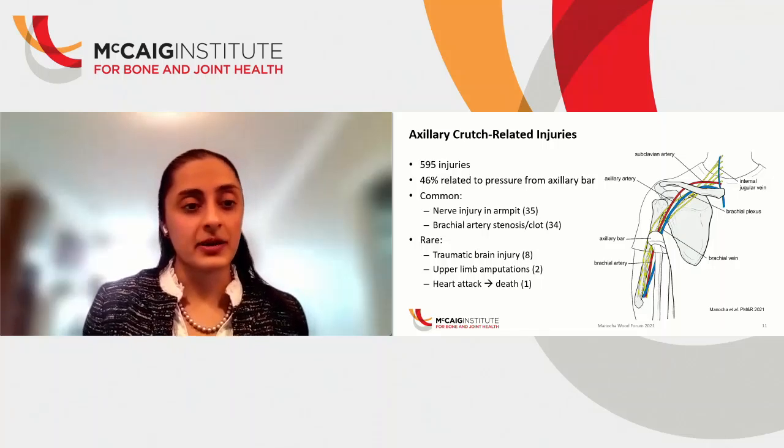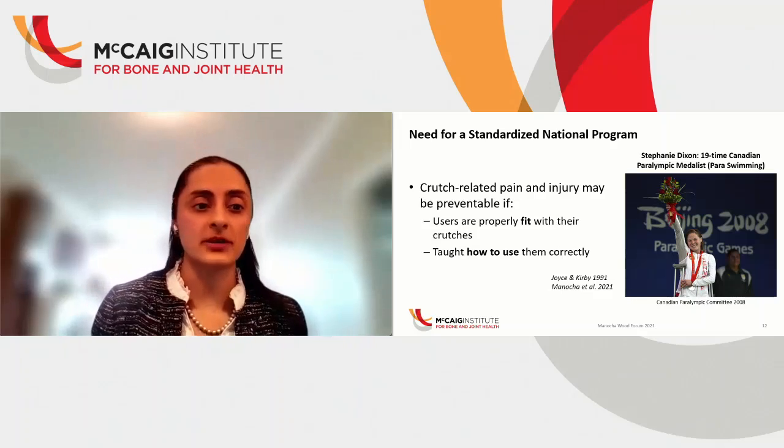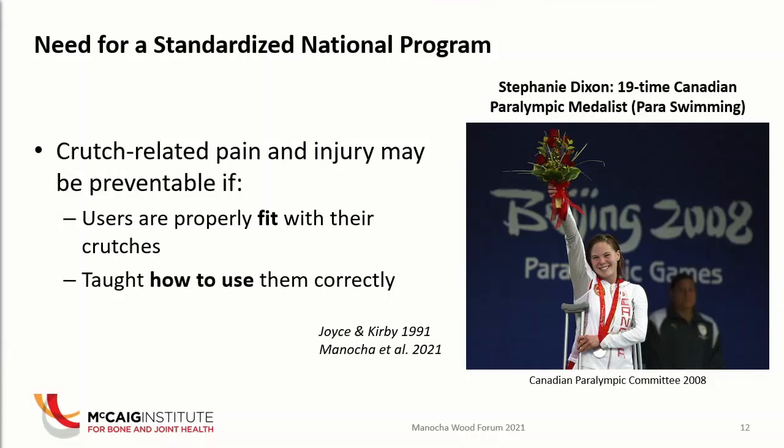So in that paper, we looked at risk factors for injuries, and 2 big risk factors emerged. So number 1, if people weren't properly fit with their devices, they were more prone to getting an injury. And in particular, if their crutches were too long, it caused more pressure in that armpit area. We also found that if people weren't taught how to use their crutches properly, that also increased the risk of injury. So a lot of patients hadn't been told you're not supposed to actually lean on that armpit bar when you're walking on your crutches, which a lot of people don't know. I see that all the time in my clinical practice.